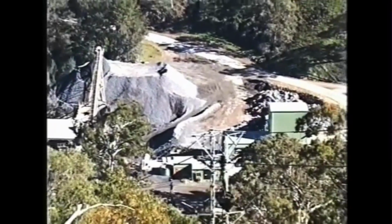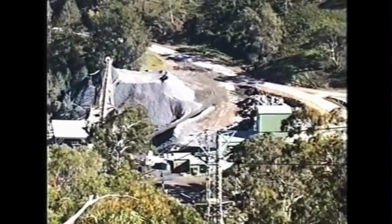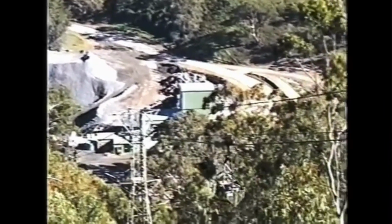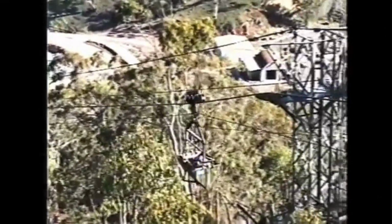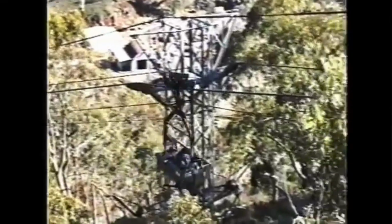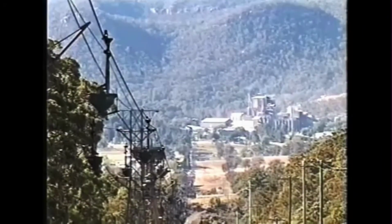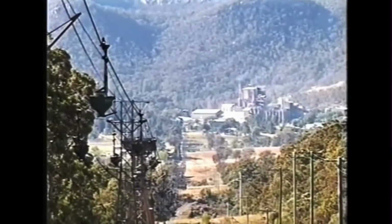Limestone is delivered by the ropeway. The 5.2 kilometre ropeway is state-of-the-art technology. Its 130 clamshell buckets are loaded and unloaded automatically, and each bucket transports up to 1.8 tonnes of limestone at a speed of 16.2 kilometres per hour.